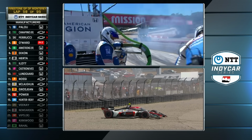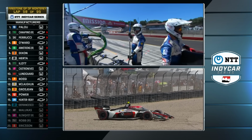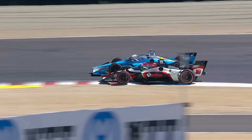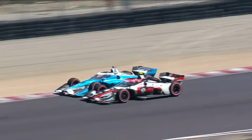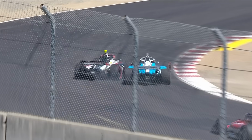Huge break for Pato O'Ward, and everyone here in the 10 pit just kind of pounds their fist, saying, man, that was an opportunity missed. So here's how it happened. This is down into turn 2. Devlin DiFrancesco on the outside there, crowding Malukas on the inside, side by side into 3. What happens here? Oh, Dev just loses the rear as soon as he touches the brakes.